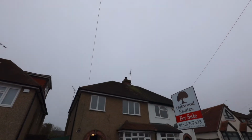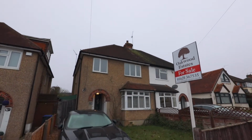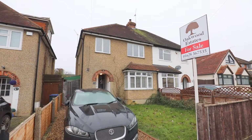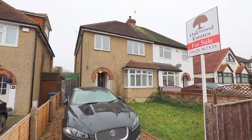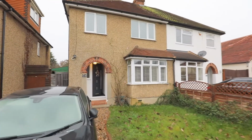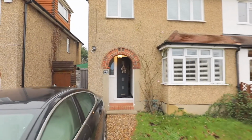Welcome to Chiltern Road. This three-bedroom semi-detached family home is situated on a sought-after road and in the highly coveted catchment area for Lent Rise School. The property is offered to the market as well presented and with the potential for a loft/rear extension like neighbouring properties, subject to planning.